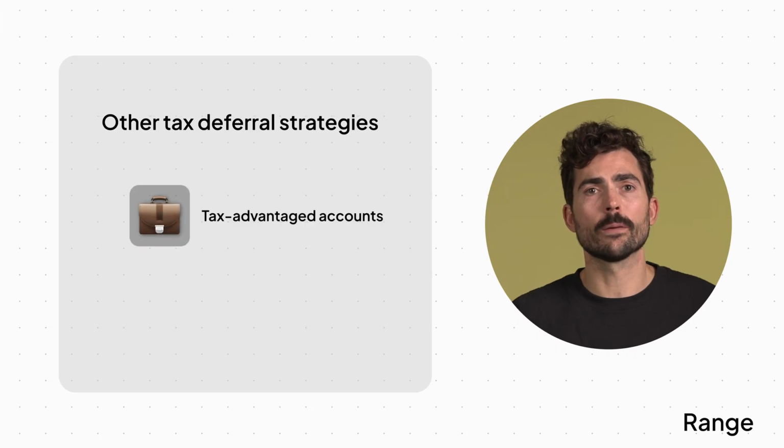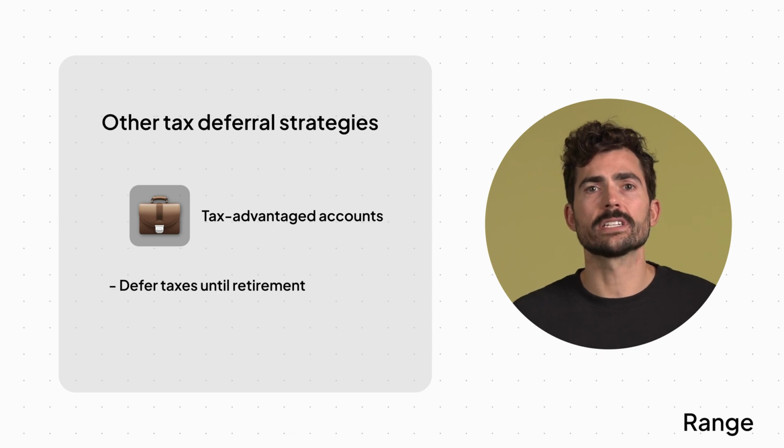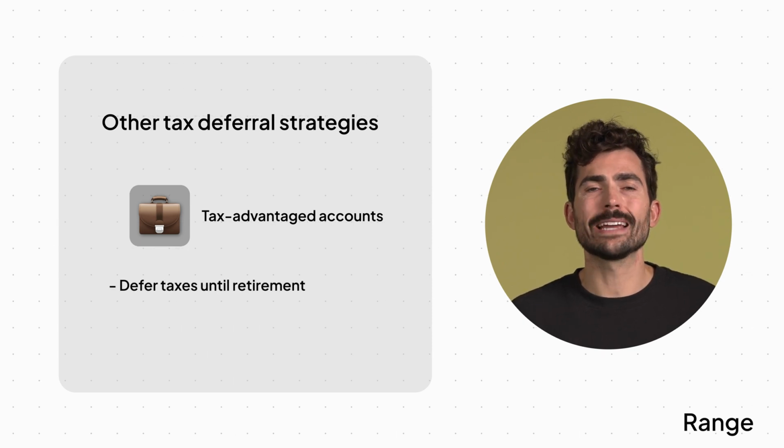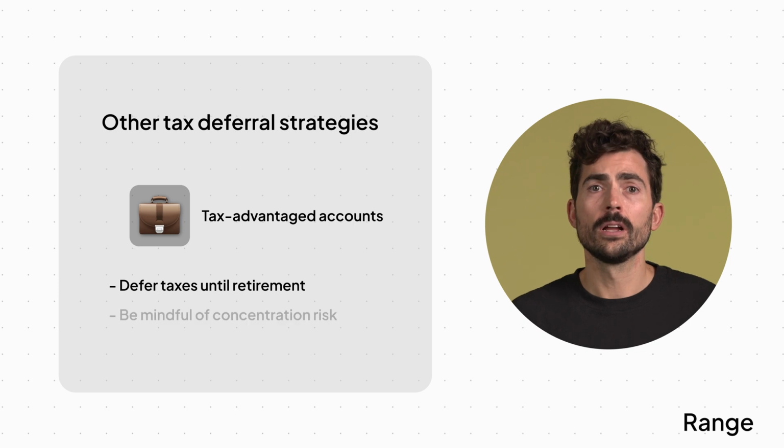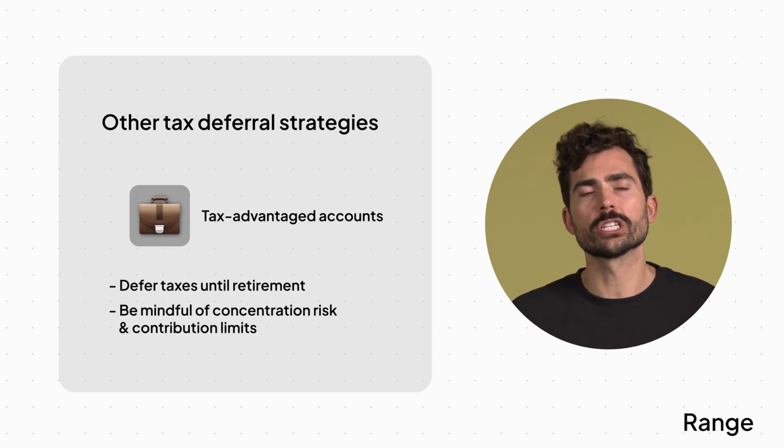Let's explore some additional tax deferral strategies that many executives overlook. Consider contributing company stock to tax advantaged accounts, where appropriate. This can allow you to defer taxes until retirement, when you might be in a lower tax bracket. However, you've got to be mindful of concentration risk and retirement account contribution limits.